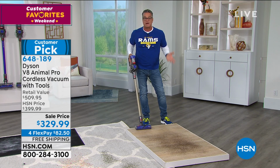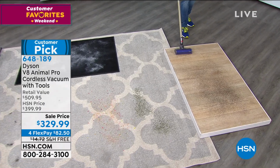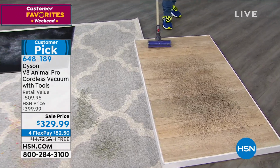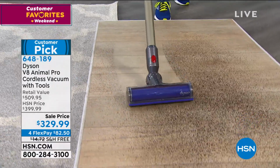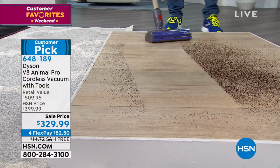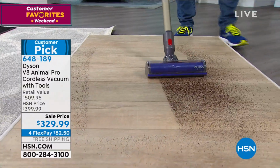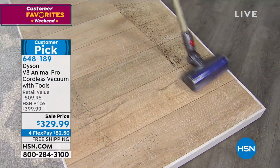Because it's great for quick messes because you don't have to haul out a big, heavy 20-pound vacuum, right? And what I love, Gemma, first of all, it's quiet. Normally when we do vacuums, we can't talk to you because it's too loud. But what I love about this is, and I'll just go right through the center to show you, look at the power. And because the exhaust is up by my hand, I'm not kicking around or blowing around the mess anywhere. It makes perfect sense.